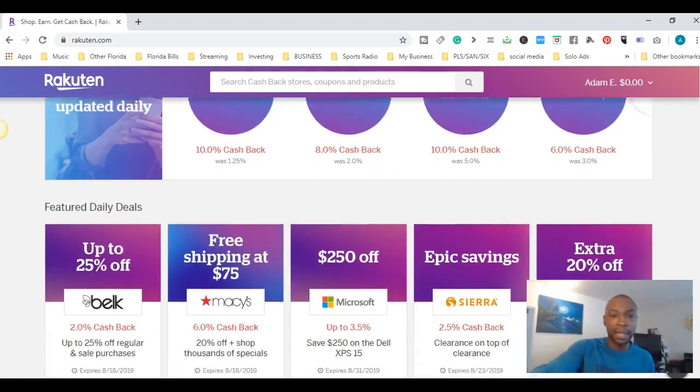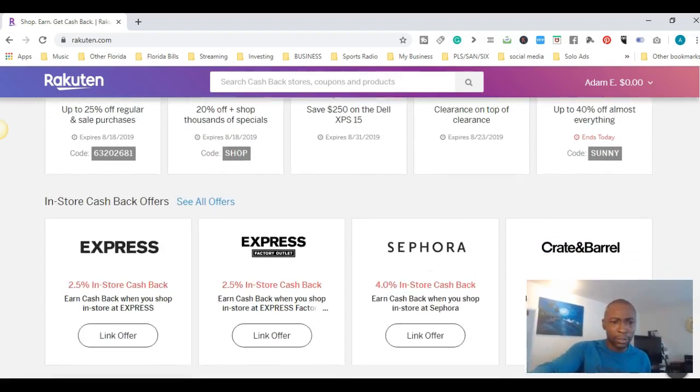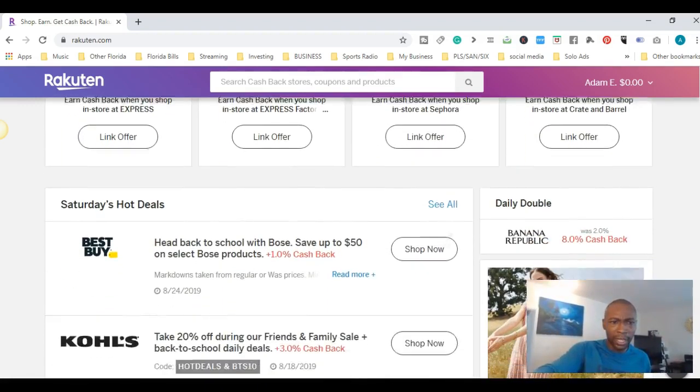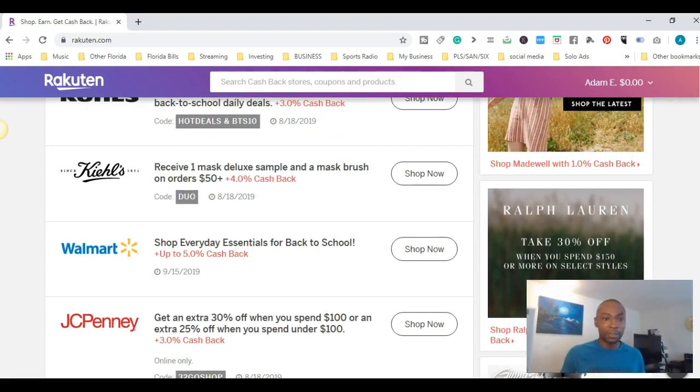Look at all these places, the popular places that people go. Look at Macy's, Microsoft, Belk. These are places that people like to shop. So if you like to shop at these places, I recommend you using Rakuten to get cash back while you shop. And why not? And of course, you can actually use more stores. Look at all these stores. They got Saturday deals. They've got different deals, JCPenney, Walmart, popular places that people know of.